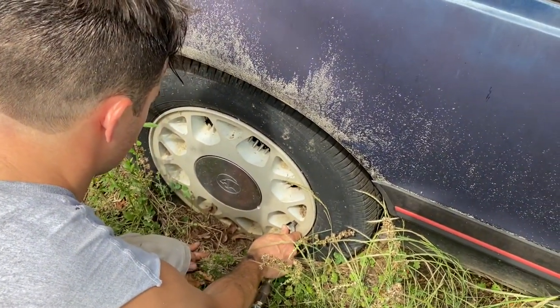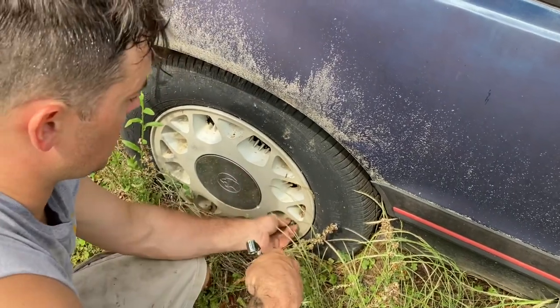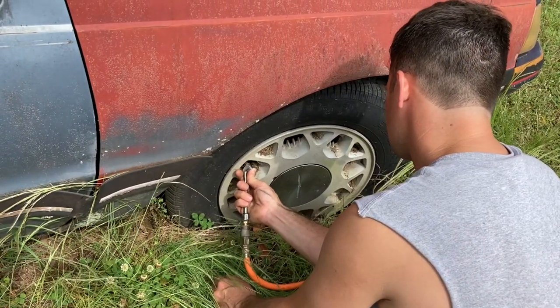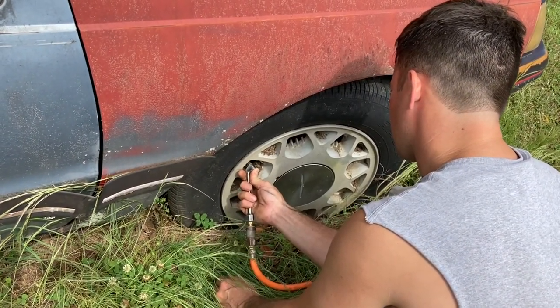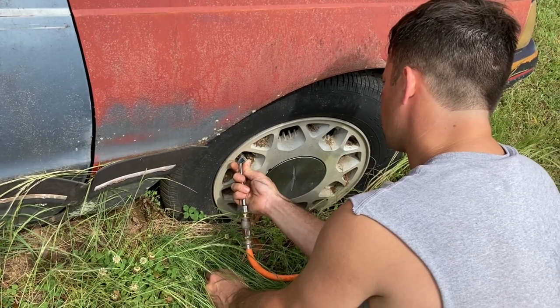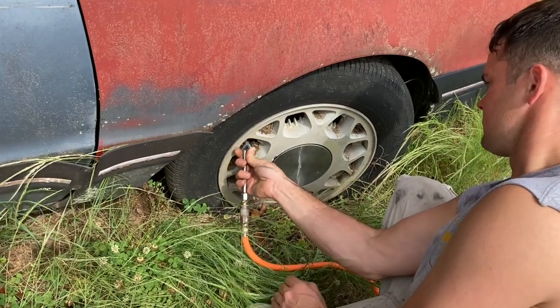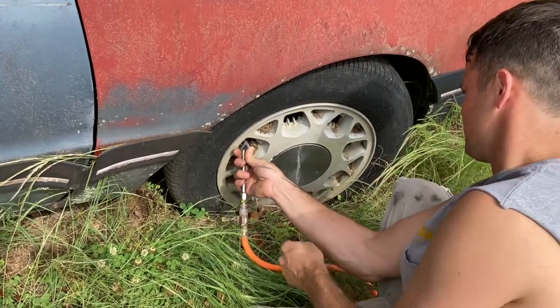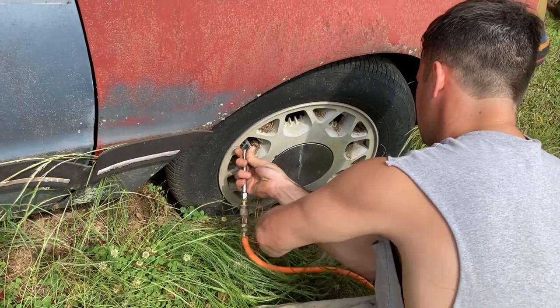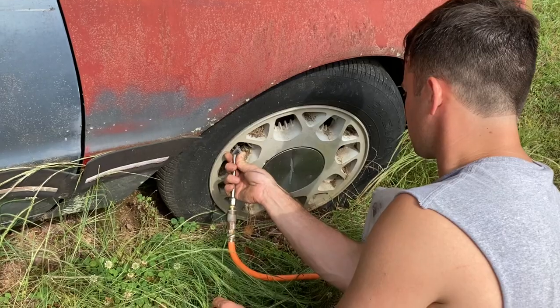There's that. Nope. No luck on that one. See if this snowflake airs up. Oh, there we go. It's going back on the bead. Look at that, 225/60R16. Going up. Getting a little hot. The bugs are crawling out. They don't like us messing with this tire.